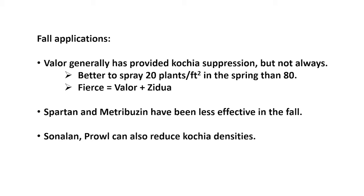So fall applications, we want to consider Valor. Valor generally has provided good kochia suppression, but we don't always see it. So I want to call it suppression rather than control. Want to mention that Spartan and Metribuzin, which are very effective herbicides, but they have been less effective in the fall, in my experience, than in the spring. I would rather see these herbicides applied in the spring. We still can get control with Sonalan and Prowl, which can reduce kochia densities.